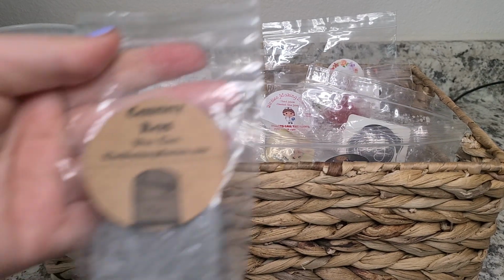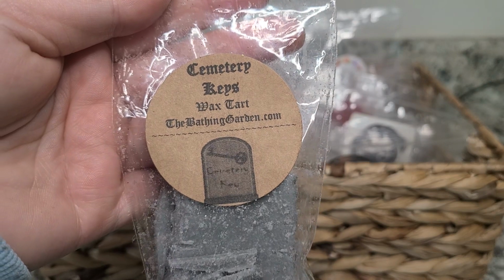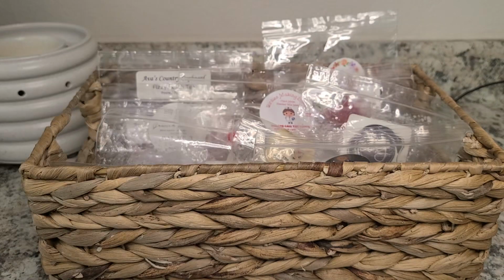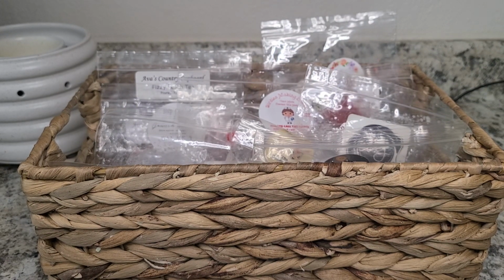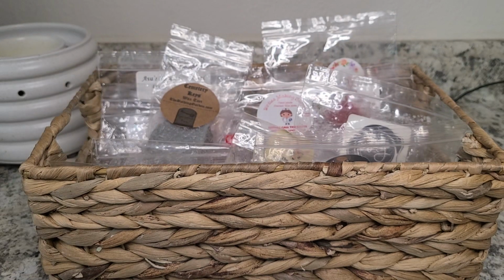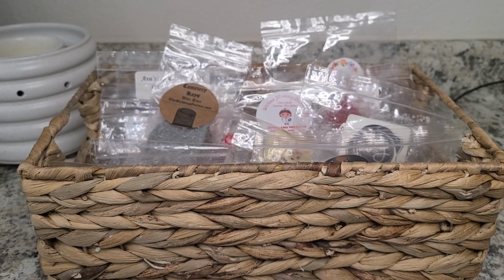This is Cemetery Keys from the Bathing Garden in this cute little rose bar. This one reminds me of gummy worms, like dead on gummy worm candy. It's so fruity, but I know that's not the note in there. It's something different. It's something weird.